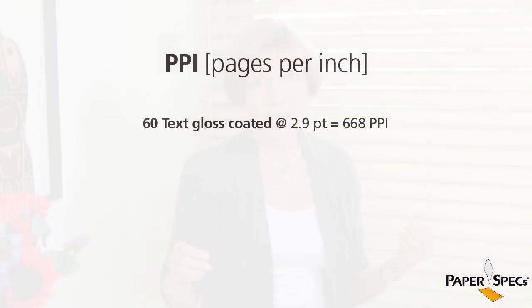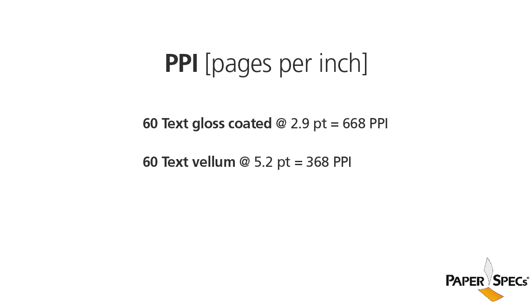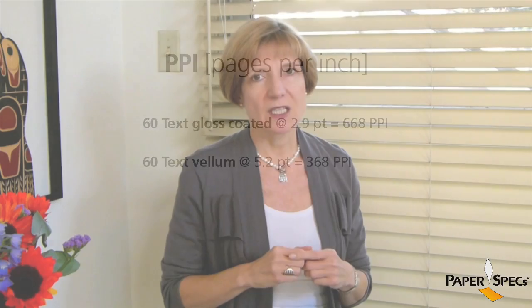I know how much you like visuals. Let me give you a comparison here. Let's assume you're picking a 60-pound gloss text sheet that has a 2.9 caliper. So overall, your pages per inch, you can fit 668 pages into 1 inch overall thickness. Now, if you pick the same weight, 60 pound, in a vellum sheet, that sheet might have a 5.2 caliper, quite a bit thicker, and you can only fit 368 pages into a 1 inch thickness.